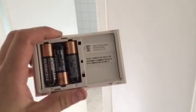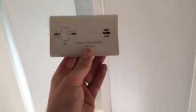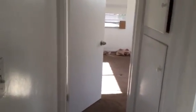It's kind of blurry there. Anyway, these guys need to be replaced every 7 years, the CO alarms, and this one's expired, so we're ready to replace this as well. So just 2 alarms at the property, the rest seem to be functioning fine. All right, moving on here.